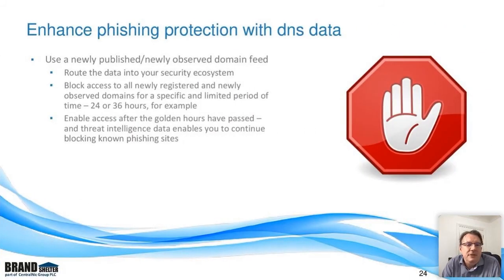So if we take a look at phishing protection, if you look at the anatomy of a phishing attack, without getting into too many complex details, basically what will happen is in the first 24 to 36 hours is where the phishing attack does its most damage. It's before the fraud prevention systems have caught up with it. They've started to blacklist those URLs. They've taken down the websites, etc. So the first 24 to 36 hours are the most crucial in terms of damage on a phishing attack.